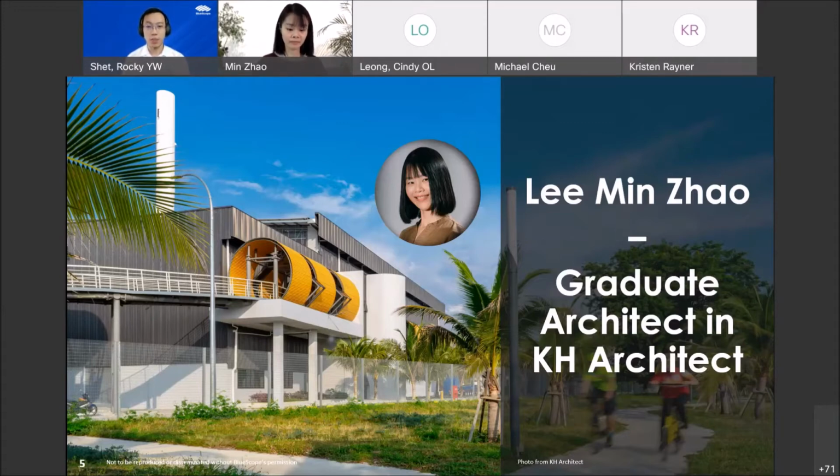In 2014, she came back to her hometown in Penang, and she is currently working with KH Architect, getting involved in various types of projects such as residential, industrial, educational, and commercial. Being a huge believer of effective learning through reflective practice, Min Zhao is passionate about the built environment and loves to explore places. Such appreciation has geared her design direction towards creating innovative spaces that enhance spatial experience. She's currently a member of the editorial team of PAM Northern Chapter's digital publication. Welcome, Min Zhao, and you may take over the stage.